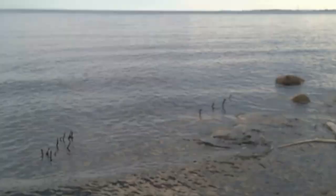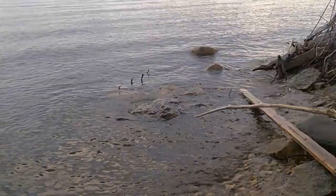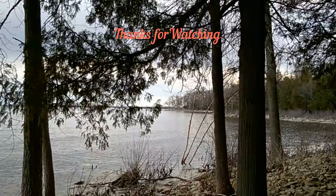It's amazing out here. So glad I can get out of the house and do this. We're very, very lucky. I'm gonna turn it off and get to the car because it's almost dark.